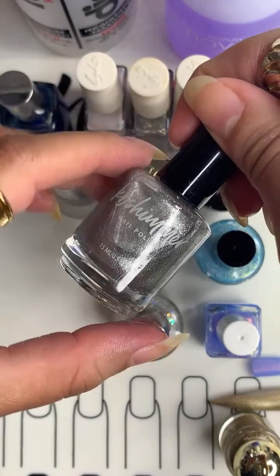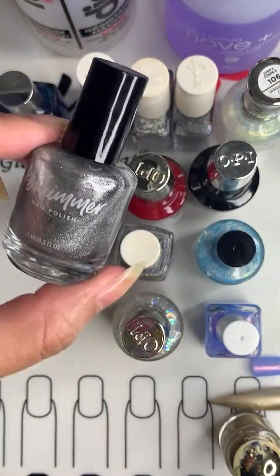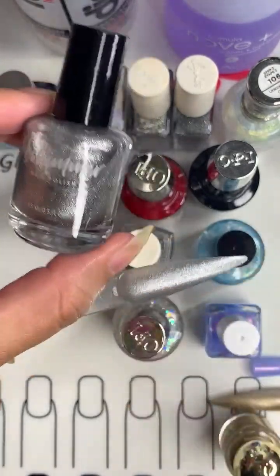So Maria, you think Cirque or Lights Lacquer? All right, that's a good guess. That is a very good guess. We'll see if you're right though. We'll see.